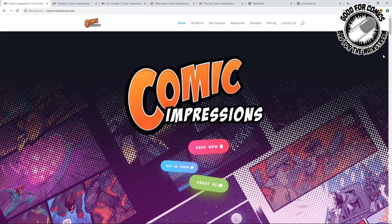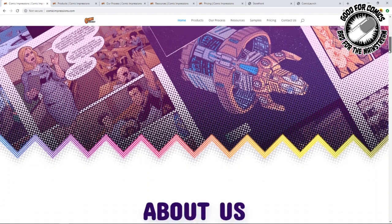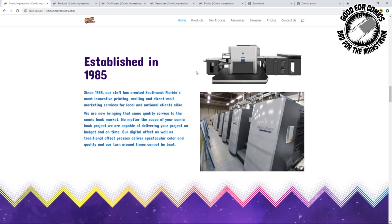But these guys are a printer, and what they're claiming, and from what I've seen just through the website alone, is that they're able to do short order print runs very cost effectively, so that you, the comic book creator, actually have money at the end of your Indiegogo crowdfunding campaign, or if you went through Kickstarter. And the main reason for that is this thing right down here. This top one here is the HP 12,000 digital offset printer. This is the thing they're going to be using for doing short order print runs.